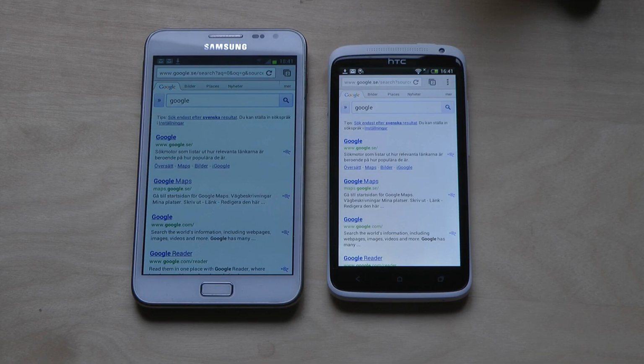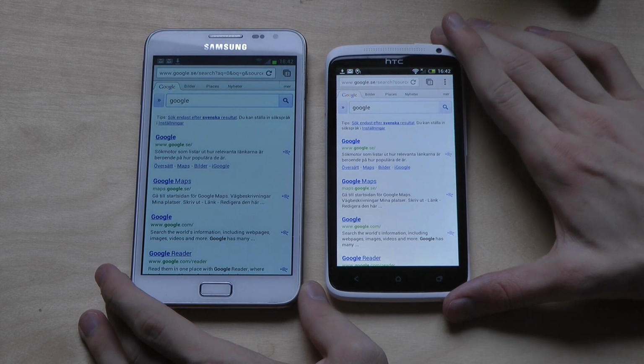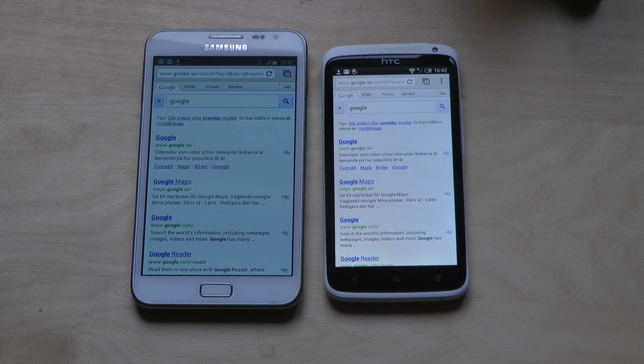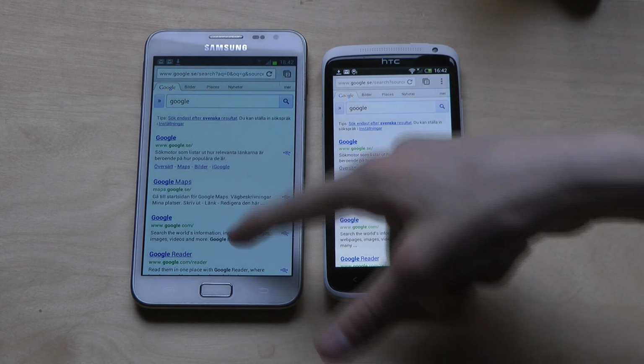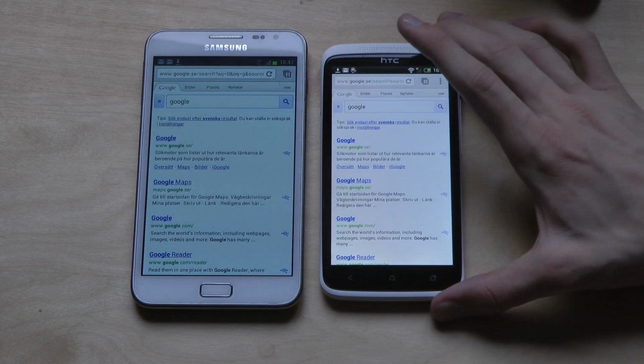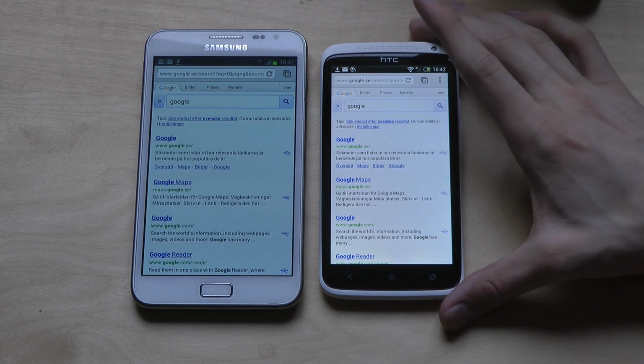Okay, people, so here we are in Google Chrome. And one thing that I could tell you right now also with the new Android 4.0 update for Galaxy Note, it seems like Samsung have made it so you can't turn up the brightness that much that you could on Android 2.3, but I'm not sure why they did that. I'm running on full brightness right now, and it's not even close to what I could get on the HTC One X. I'm not sure if I like that.